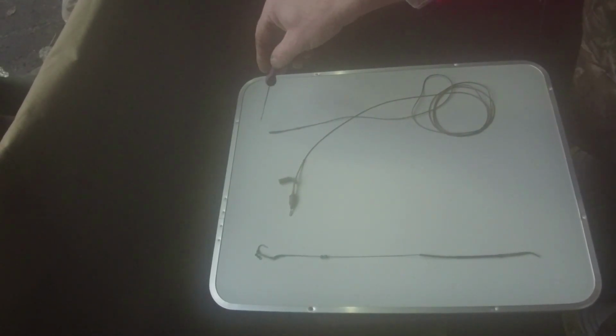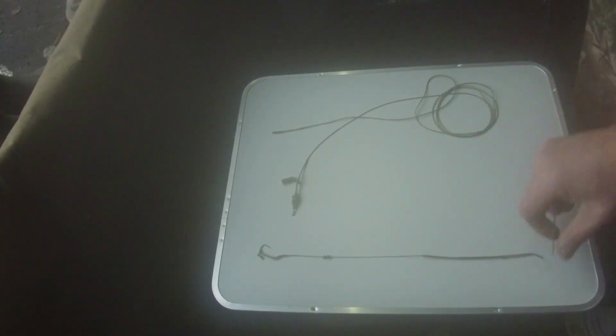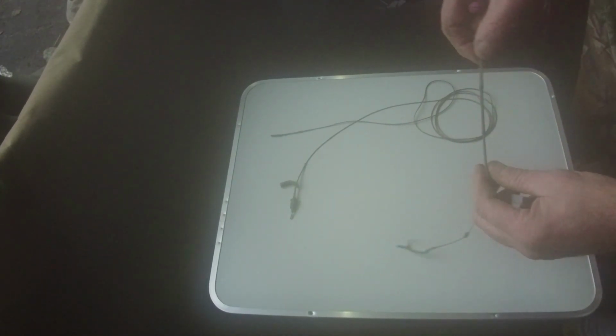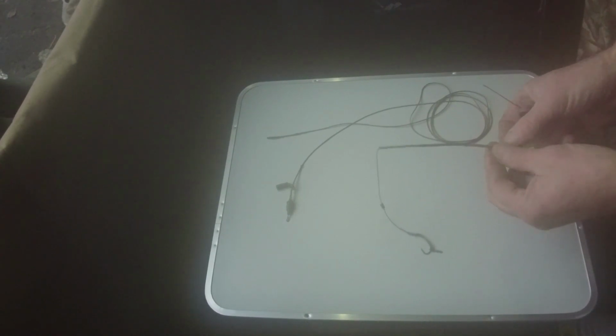Mozza explains it the best, to be honest with you. So moving on to the hook link. What I do, I've got quite long hook links here because I am fishing a little bit in the silt. So what I tend to do is try and make the first part of it quite stiff. I don't know if you can see that very well.